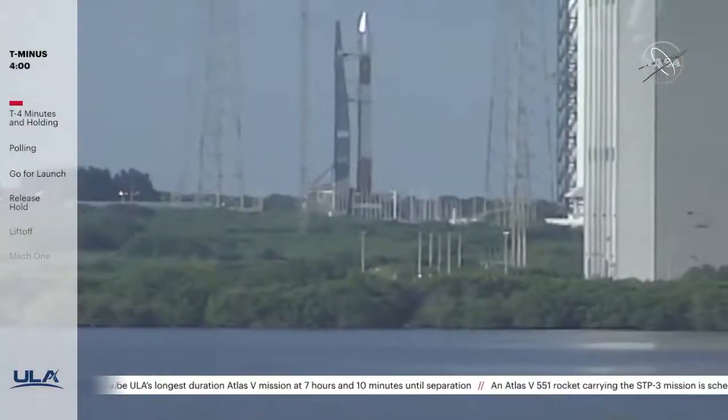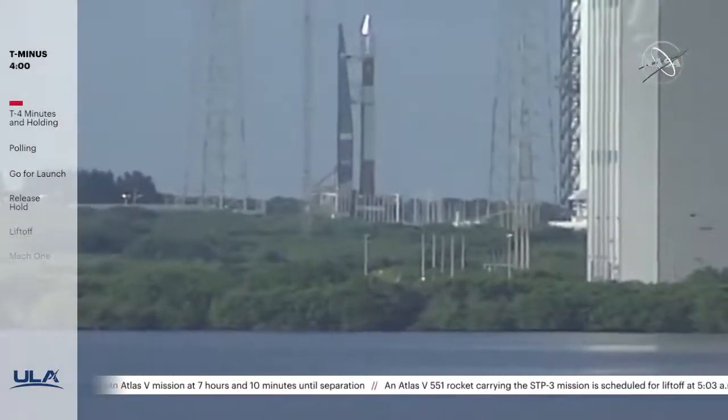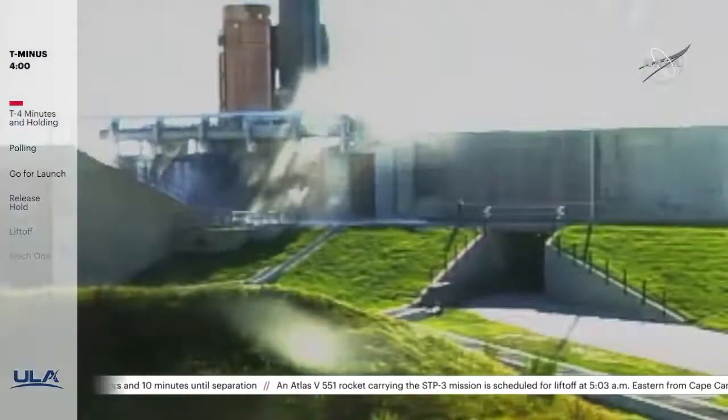In 1998, the Atlas team embarked on a development project for the United States Air Force that would forever change the Atlas vehicle.